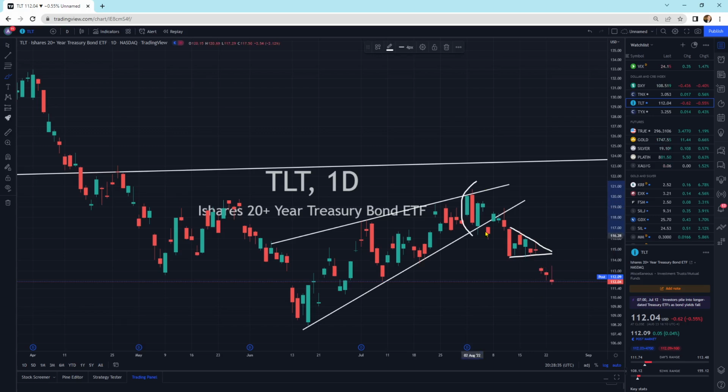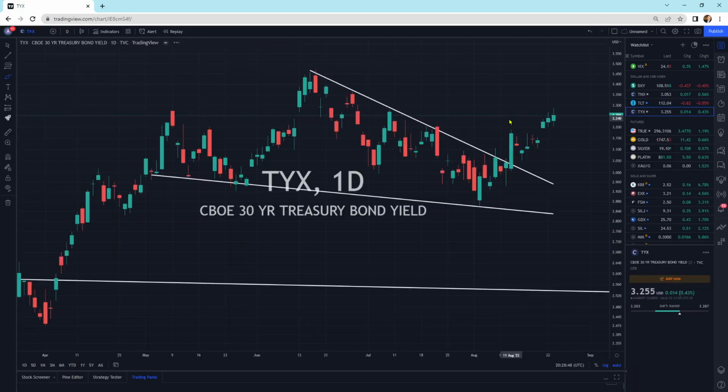I mean, we've had a couple of bearish engulfing, kind of a bearish move there. The sellers are there. They're outweighing the buyers, but we'll call it cooling off a little bit here. And then we've got the 30-year yield that's broken to the upside. So we're seeing the 10-year yield go higher and the 30-year yield go higher.